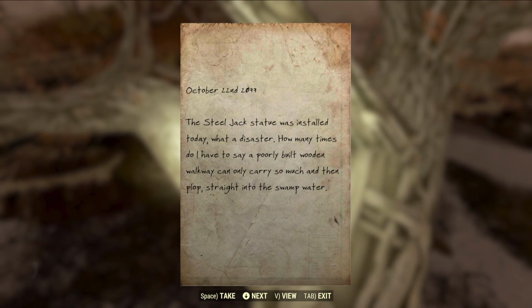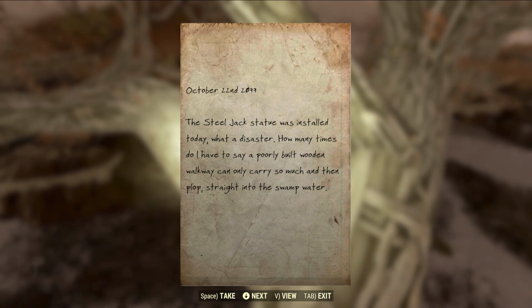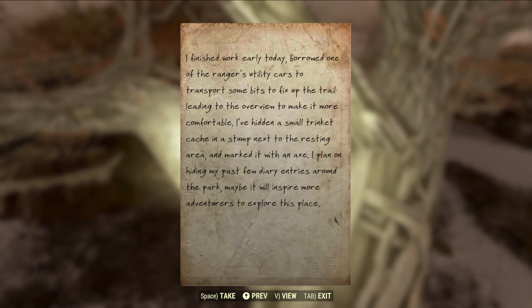October 22nd, 2077, the day before the bombs dropped. The steel jack statue was installed today. What a disaster. How many times do I have to say a poorly built wooden walkway can only carry so much and then plop straight into the swamp water? I finished work early today, borrowed one of the Ranger's utility cars to transport some bits to fix up the trail leading to the overview to make it more comfortable. I've hidden a small trinket cache in a stump next to the resting area and marked it with an axe. I plan on hiding my past few diary entries around the park. Maybe it will inspire more adventurers to explore this place.